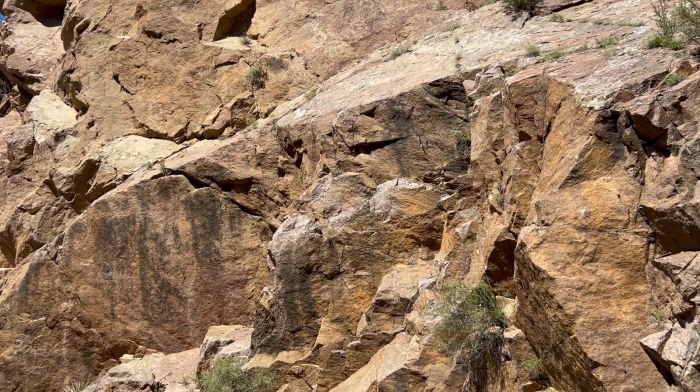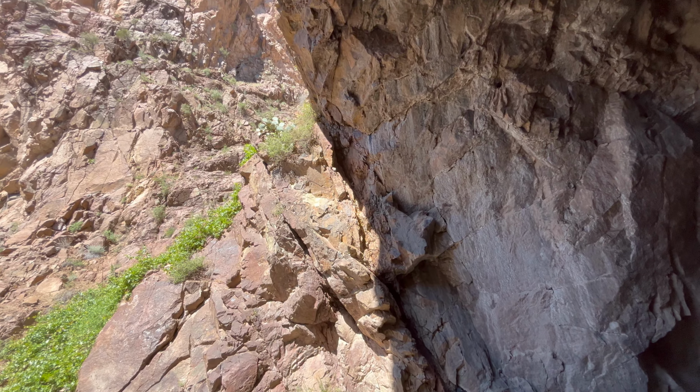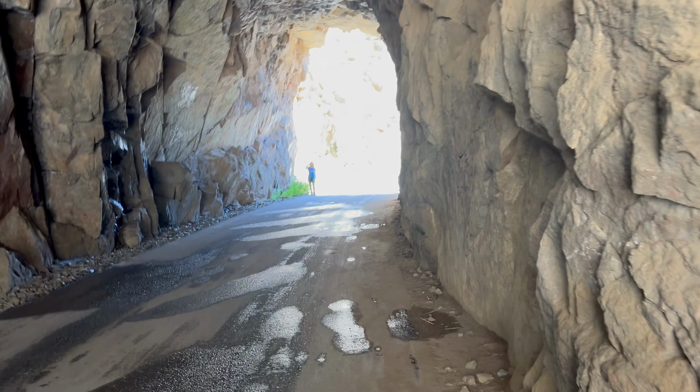The Gilman Tunnels were created in the 1920s to allow the Santa Fe Northwest Railway to transport lumber out of the Jemez Mountains. They used dynamite to blast through this granite rock.